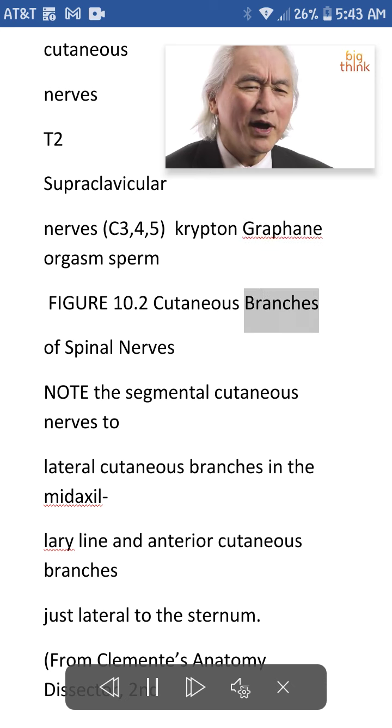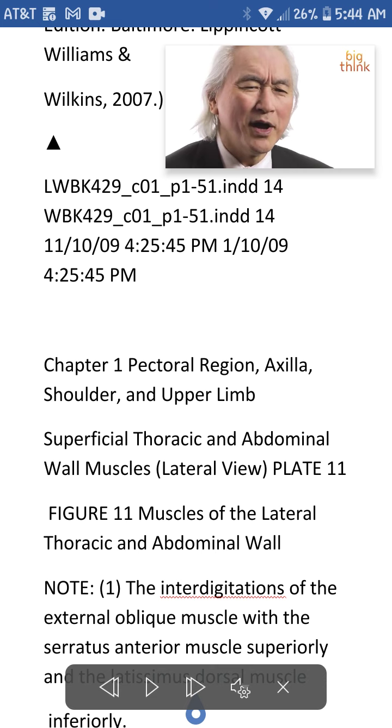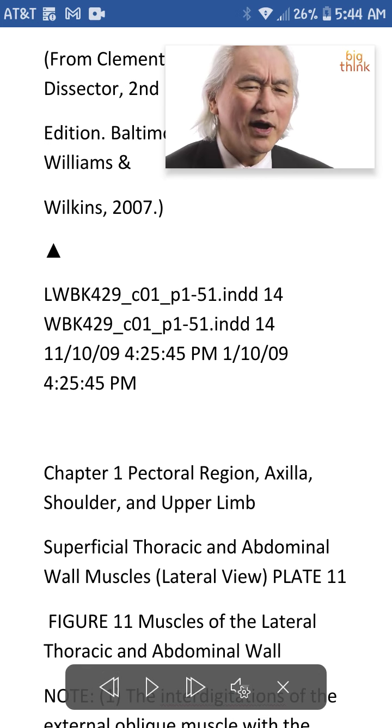Figure 10.2, cutaneous branches of spinal nerves. Note the segmental cutaneous nerves to lateral cutaneous branches in the midaxillary line and anterior cutaneous branches just lateral to the sternum. From Clemente's Anatomy Dissector, 2nd edition, Baltimore, Lippincott, Williams, and Wilkins, 2007.